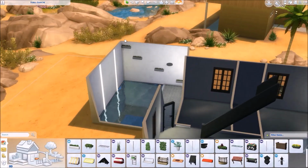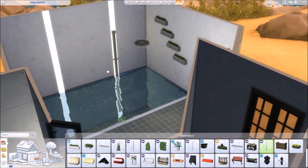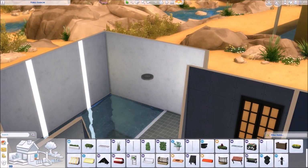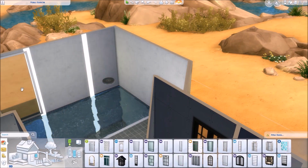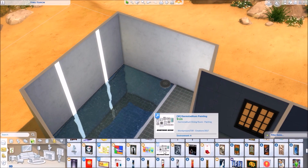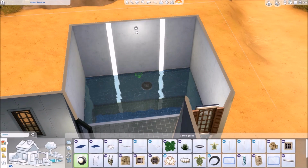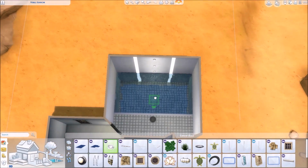I'm pretty sure it had to be an inside pool. Correct me if I'm wrong. No, it wasn't it? Yeah, it had to be an inside pool as well. So I couldn't just plonk it in the back garden and then put a ladder next to it. You know, I had to really think about where it was going to be in the house and how it could be accessed.